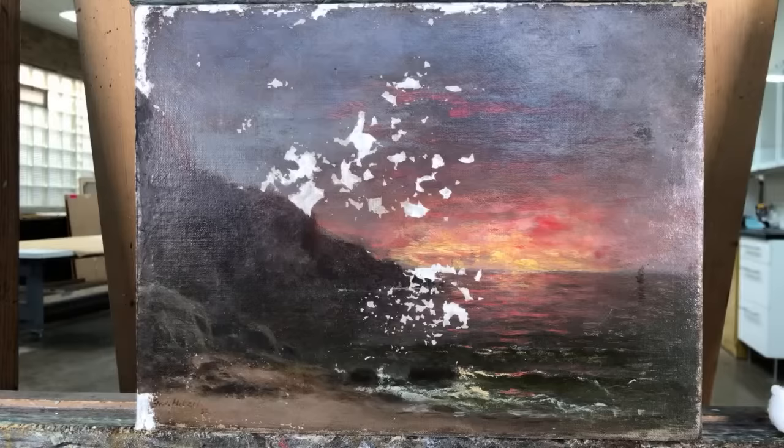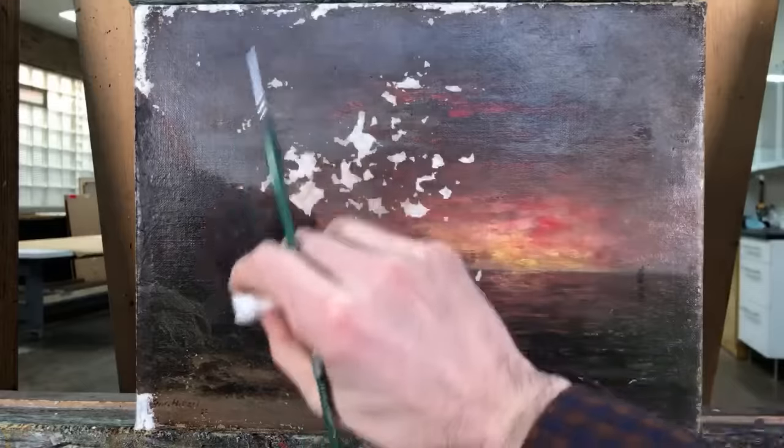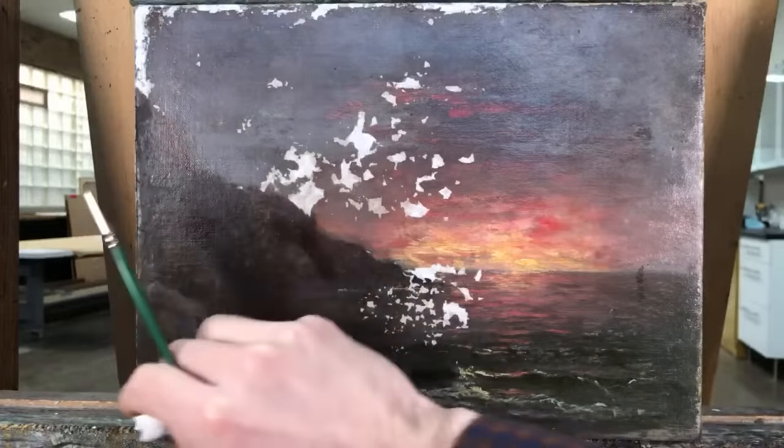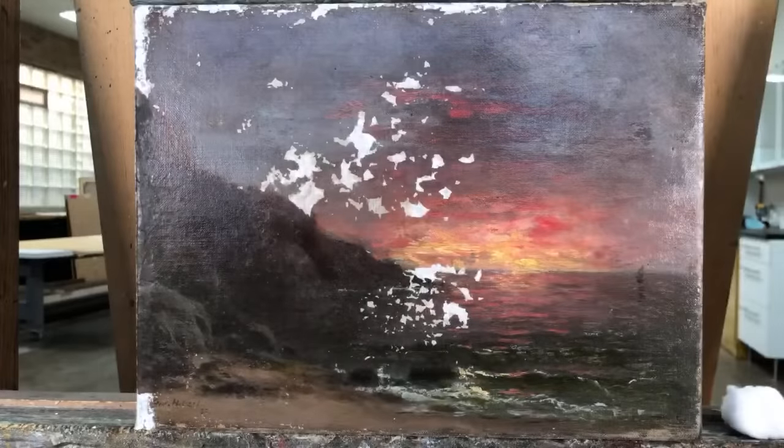What is too much retouching? That's an interesting question. Since all of the paints that I'm using are fully reversible, I can wipe all of this retouching off and it's gone and it won't harm the painting. So it's not a matter of it damaging the painting physically.